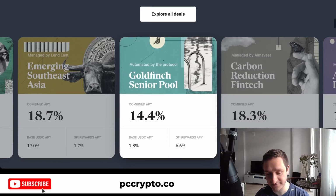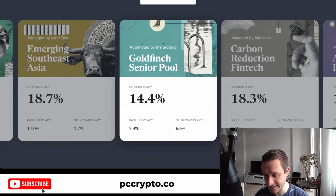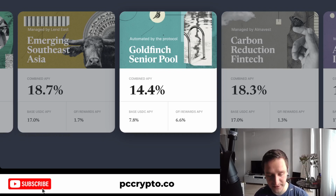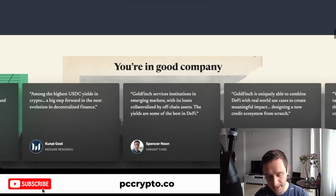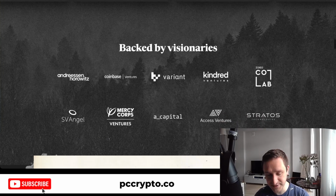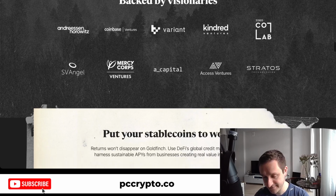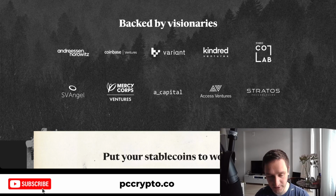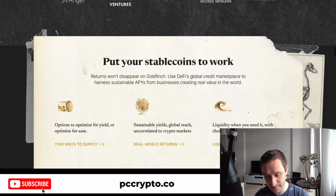The company itself, Goldfinch Finance, is backed by top investors like Andreessen Horowitz and a bunch of other cool investors, so you'll be able to see that as well. You can see here different pools that are out there, being more risky or less risky depending on what's happening. Many different people from traditional finance are coming here. As you can see, Andreessen Horowitz, Coinbase, Variant, Kindred Ventures, and a bunch of other very well-known VCs are here at Goldfinch, backing the company.